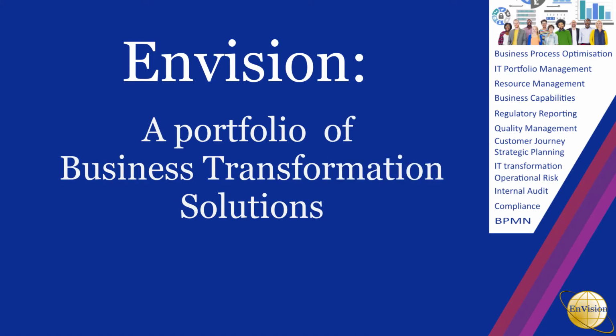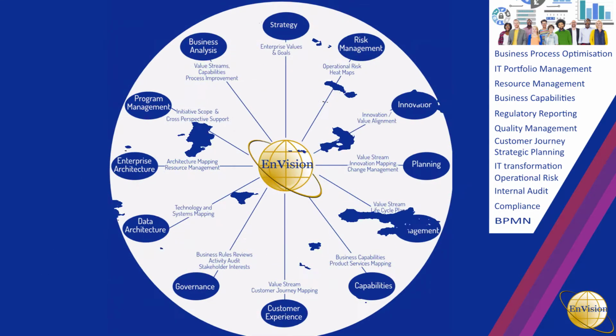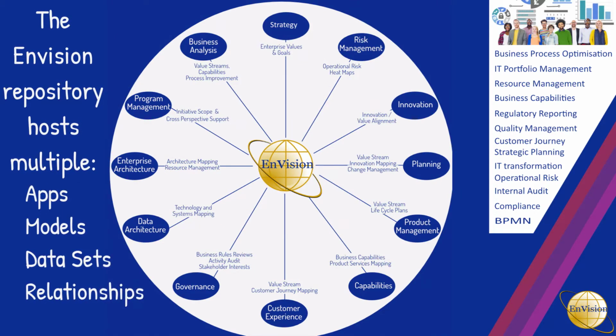We're going to show you how one Envision environment can support many business applications. We will also show you how different methodologies, in separate business disciplines, can work together. Envision acts as a host to a portfolio of business transformation solutions, or business apps if you will. The point is, these user-friendly apps sit in one repository.